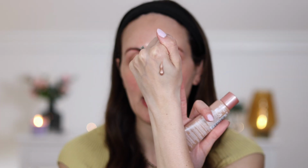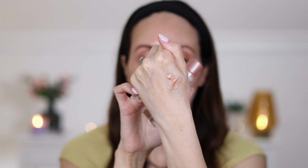I don't really like going in with my fingers with products, but actually I think with this product you kind of need to. That's how it looks on the back of my hand. It looks really glowy there. I was a little bit worried when I first saw it. I thought that I would come out looking a little bit metallic, but actually it's not like that at all. So I have this in the shade, this is the light glow. So I'm just warming it up on the back of my hand.